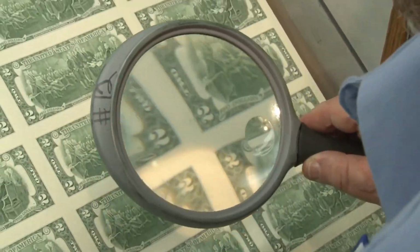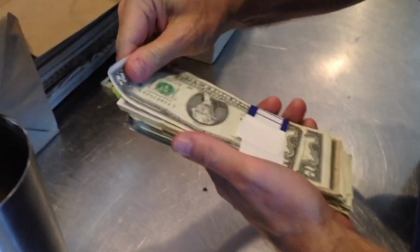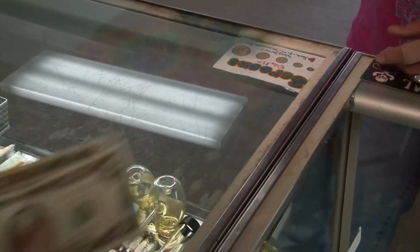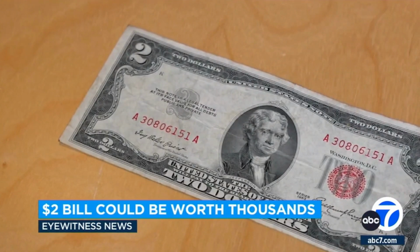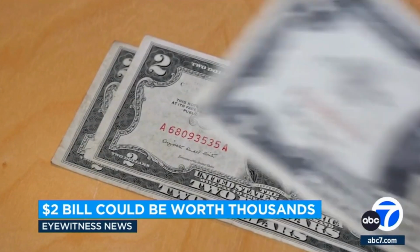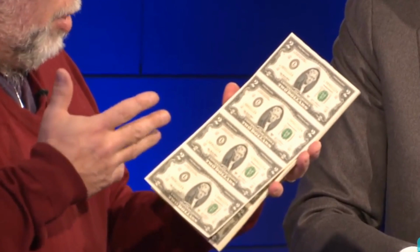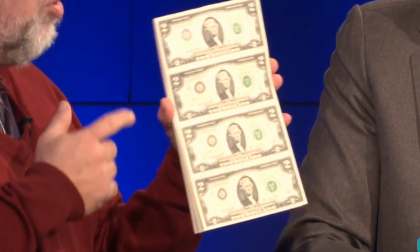Despite its uniqueness, the $2 bill has often been underutilized in commerce, leading to myths about its rarity and legality. Yet, every few years, a surge in demand reminds us of its value and charm. For instance, Steve Wozniak, the co-founder of Apple, is known for buying sheets of $2 bills, having them bound into notebooks, and then tearing them out to use for payment, sparking curiosity and delight wherever he goes.